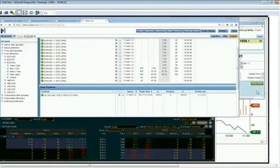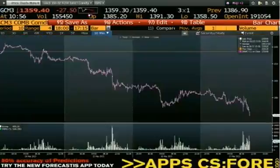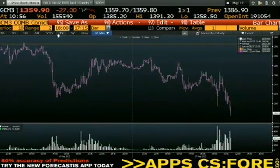So wild, man. Gold is toast. This is just intense with gold. I mean, this is beautiful. It's getting every trade you would have done. We were looking at the binaries earlier on gold, and they're all getting toasted out. They're all flying. Look at these.